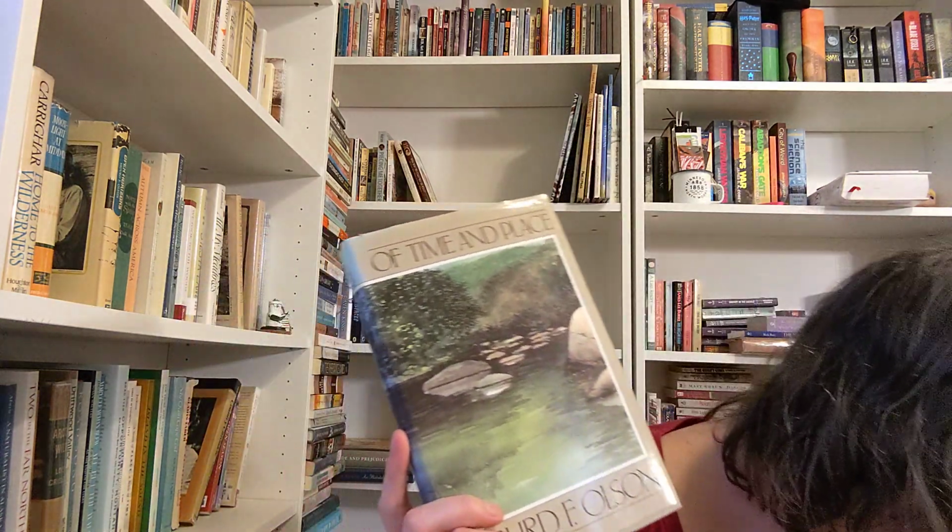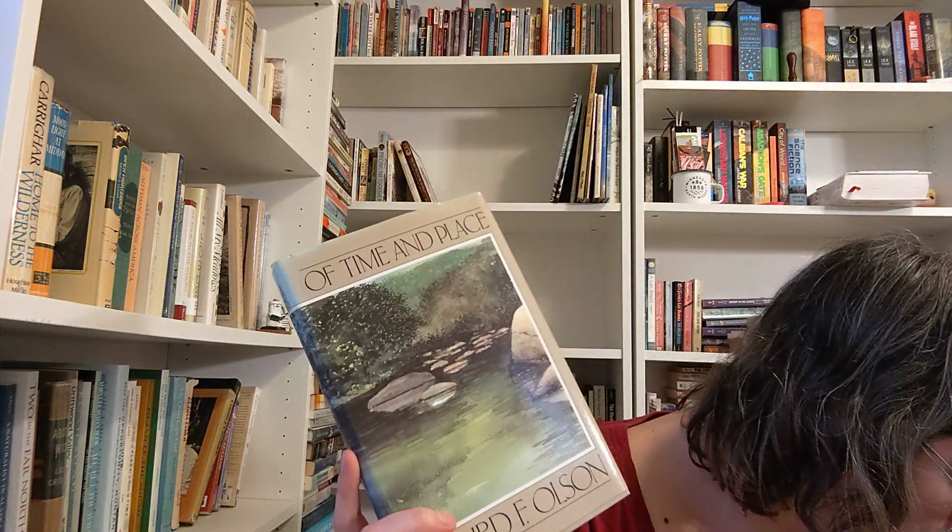Sigurd F. Olson, Of Time and Place. I had just mentioned how I have one book by him, Open Horizons, that I read, but it's the only book I've read by him, and he's a famous naturalist. So I wanted to see what Powell's had, and of course they had this one and one other, I believe, but maybe I didn't pick up the other one. Let me see if I can find it. Yeah, I did get it.